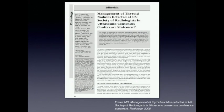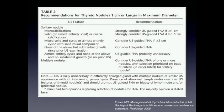The SRU jumped into the fray back in 2004, 2005, when we had a consensus conference. They locked a bunch of us in a room for about a day and a half in Washington, D.C., until we came up with some ideas about what to do with thyroid nodules. And this was the table that was resultant from that. And again, you'll see some of the same themes repeated over and over: microcalcification, solidity, and so on.